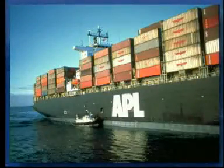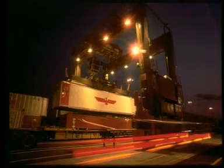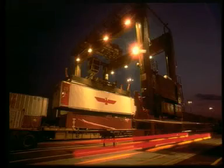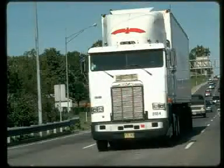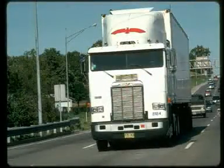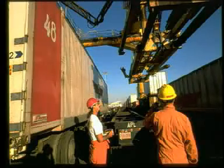20 and 40-foot containers were designed for intermodal transportation. This means the cargo can be transferred easily from truck to ship to train and then back to truck for final delivery. The time required to ship these containers has been dramatically reduced. 20 to 25 containers can be loaded or unloaded in 1 hour at APL's most efficient terminal.